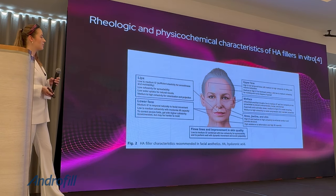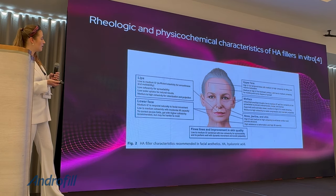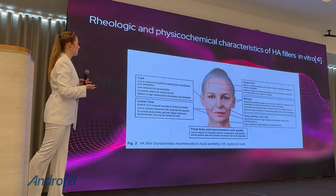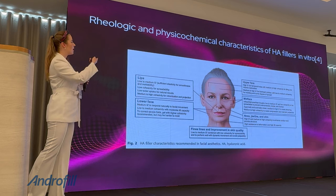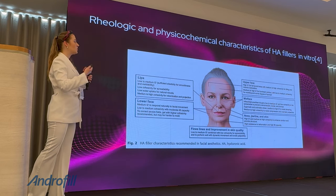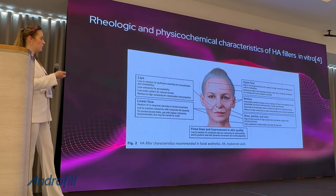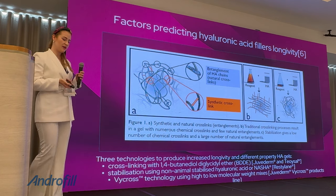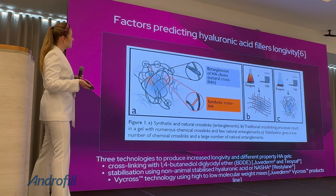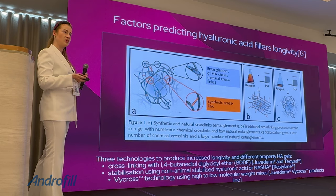So this is just an example of how in facial aesthetics you can apply this knowledge, and you can see that fillers with different rheological properties are applied for different treatments, to different areas, to be injected into different kinds of soft tissues. Time is up. Generally speaking, the fillers are similar, but the longevity is also something important to be considered.